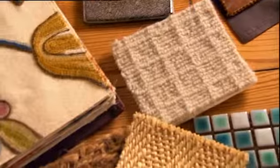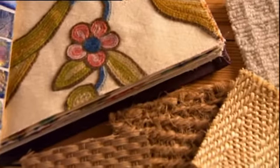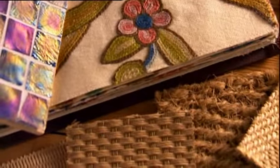Hurrah for science! But what you need to remember in the house is one simple fact. Think about the textures you're using. Are they shiny? Are they hard? And then try and mix them, or preferably, balance them as much as possible.